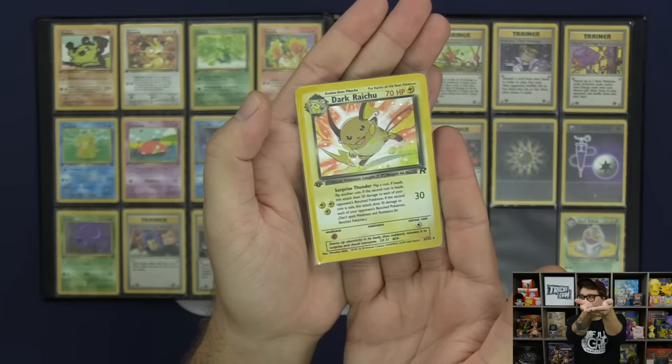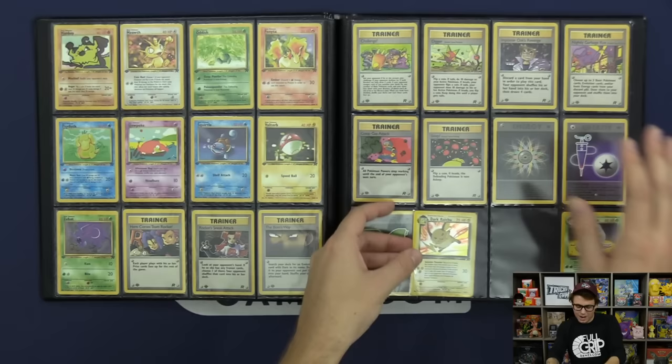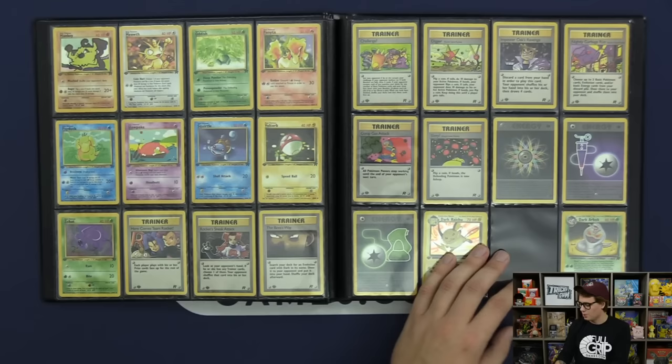So we got it graded. I have that one slabbed. We're going to be showing that off a little bit later. But I love this card. That is just so sick. And having the whole first edition Rocket set is really one of my pride and joys of my Pokemon TCG collection. We got the special Wizard Stamp Dark Arbok there.